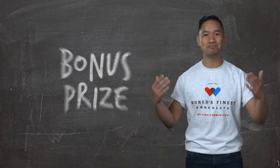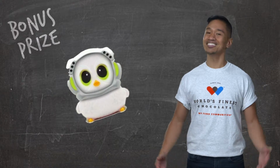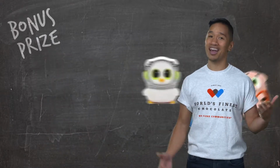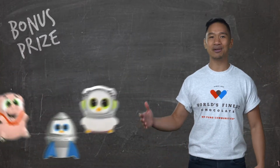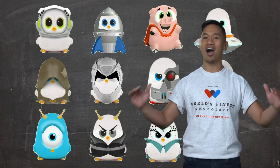Now, check this out. Just for turning in your permission slip, you get a bonus prize, your first Aqua Coupe. These things are so cool. You can clip them to your keys, your book bag, wherever. Show them off. Collect them, carry them, attach them, keep selling, and you can earn the whole Aqua Coupe squad.